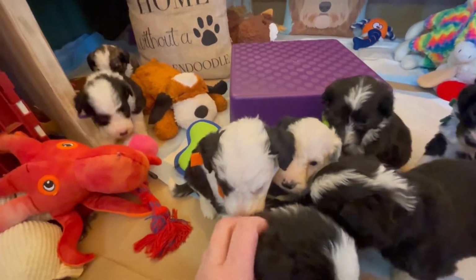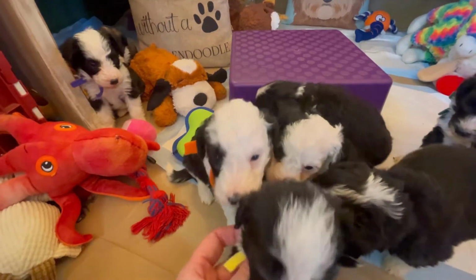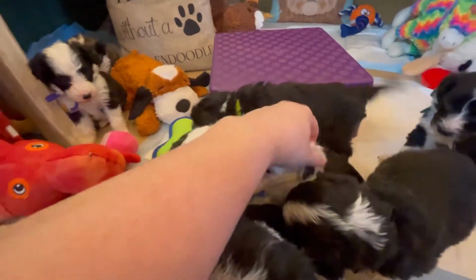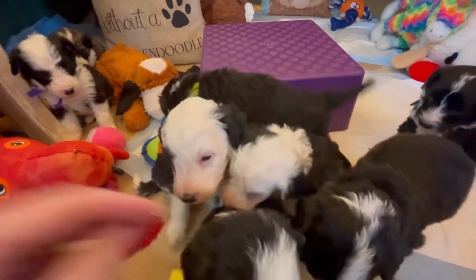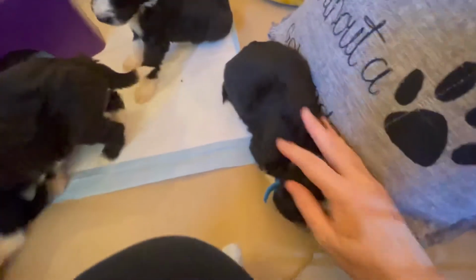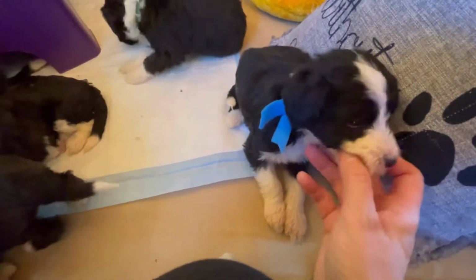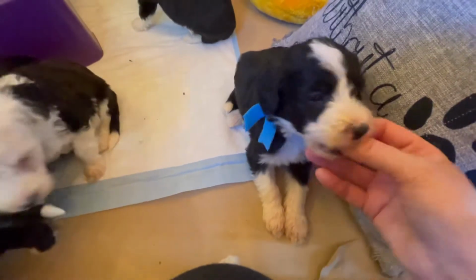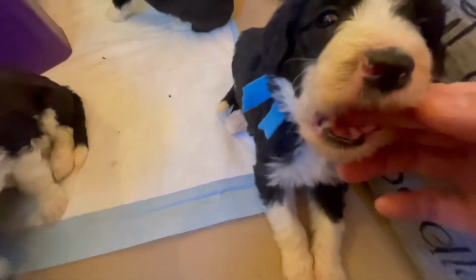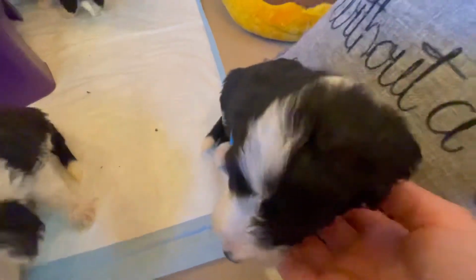puppy formula, like what you would think about an infant formula for humans. Then we have a nutritional supplement that we put in there and warm water. We blend it up in the blender. It's kind of like a porridge or an oatmeal consistency. And boy, they eat that up. Right now, we're getting the little bit of teeth nubs. Can you see there? We're getting little bits of teethies. They're a tiny little bit.